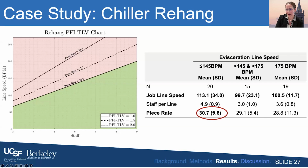They did have higher staff, but the number of staff wasn't enough essentially to account for this higher job-specific line speed. And so what we see is this piece rate of 30.7, which is higher than these other two groups.